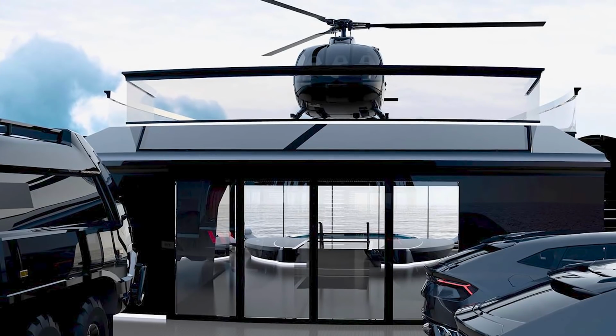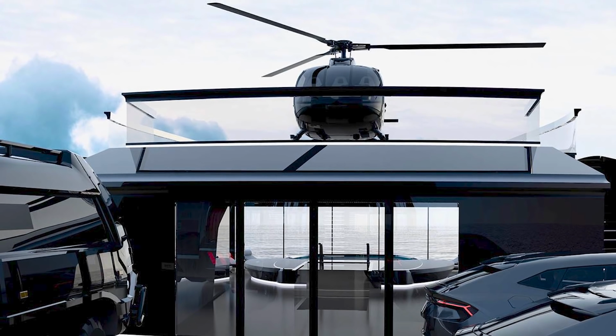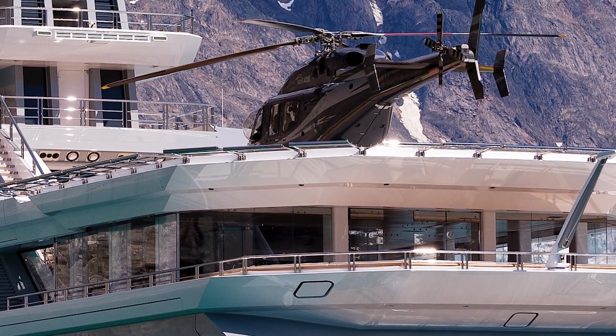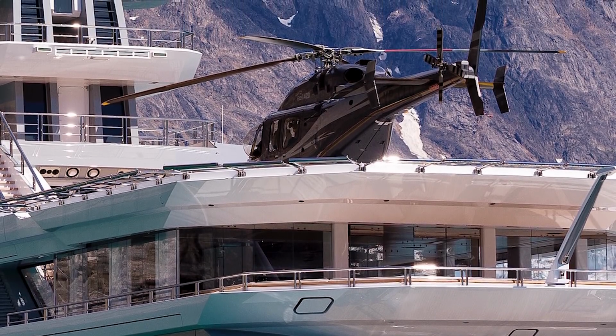Next to the pool is a cabana, which can be transformed into a helicopter hangar by touching a single button. I'm not sure how many cabanas can do that, but with 2 helipads, I suppose you have to have some place to securely store those million-dollar birds.